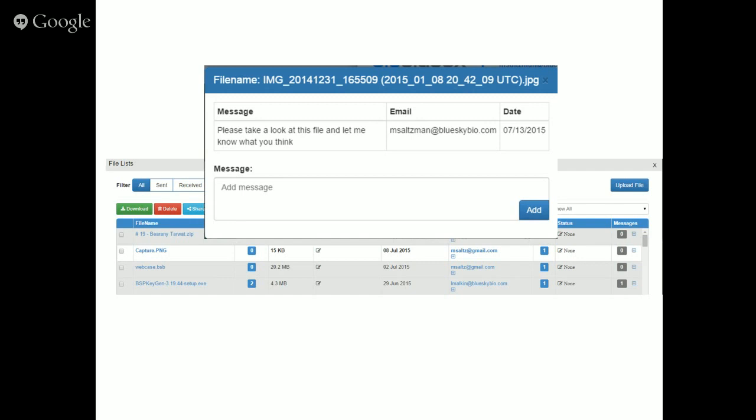Okay, and here we see how the message system looks. You can send a message, you can get the message, you can respond to the message, and then you'll have the chat showing up here with the people involved and the date of each message.